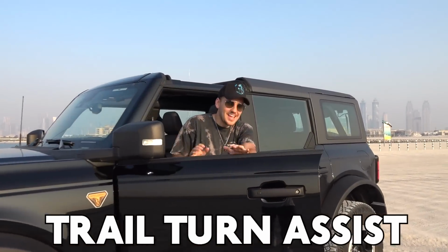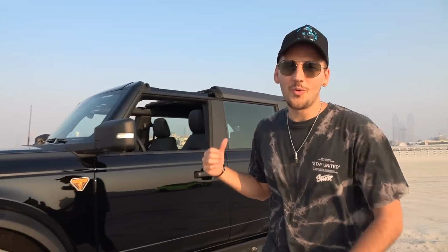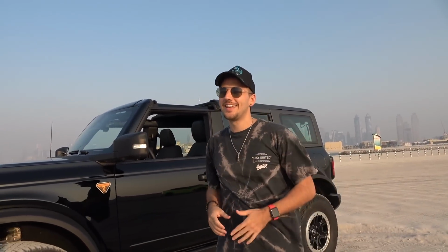Fail turn assists. It's meant to get you out of sticky situations. One of the wheel locks gives you something to pivot on. Kind of like the dead leg dance.